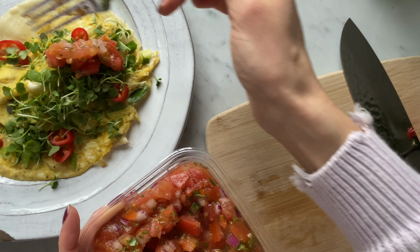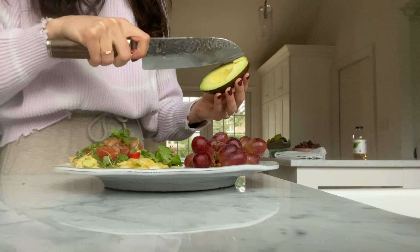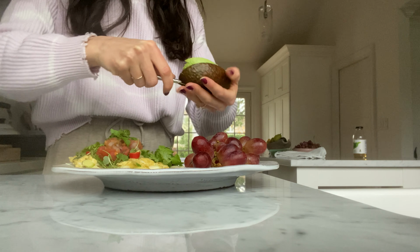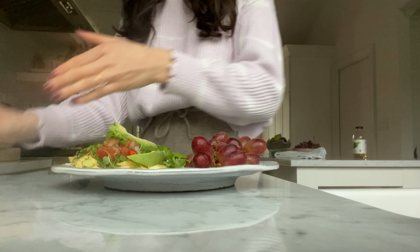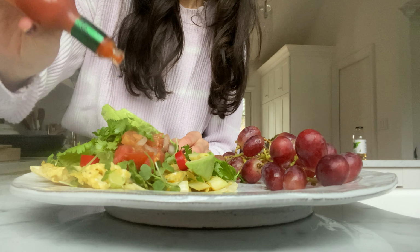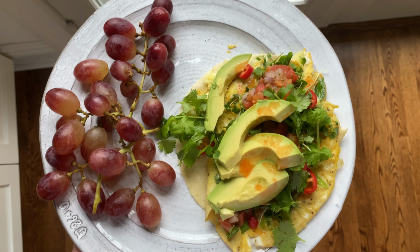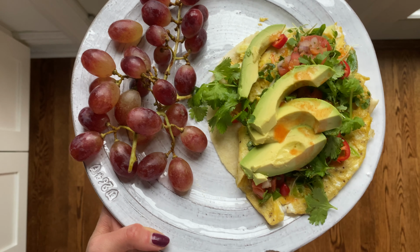And another important thing to note about this meal is that I used an almond flour tortilla instead of just a regular whole wheat flour one, which would provide me with more starchy or sugary carbohydrate. But since this is almond flour, it's higher in fat and protein, so I need to make up for that sugary, starchy carb that's not there. And in this case, I added grapes to my plate to provide that sugary carbohydrate so that I have that energy-rich carb on my plate.